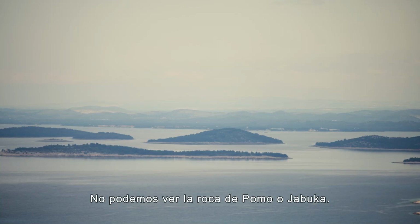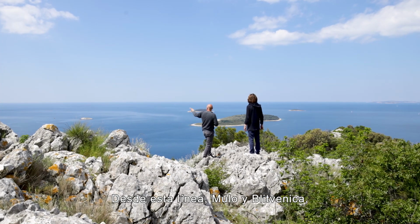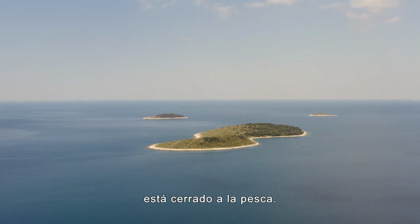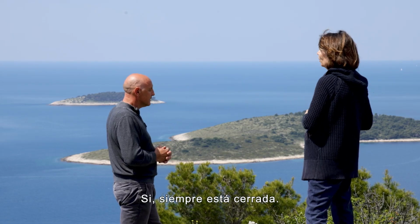Now we can see Rock, Pomo or Jabuka, and from this line, Mulo and Blitvenica, 3 miles from this place is closed to fishing. And the protected area is practically closed to fishing. It's always closed.